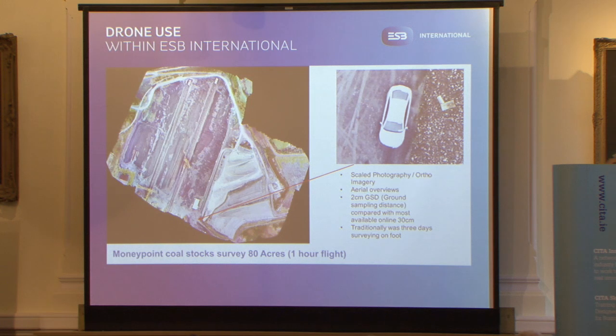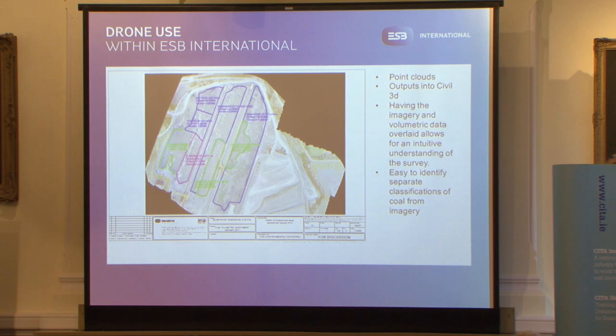Cost reductions are important to everyone. With this relatively cheap piece of equipment, I can survey the coal stocks in Moneypoint Power Station in less than half a day. Traditionally, that would have taken one person 3 full days of climbing up and down huge stockpiles of coal to get a result that is nowhere near as good as what I can achieve using this drone. This is a plot I produced for the power station showing the volumes of different classifications of coal that were stored in the yard that day.